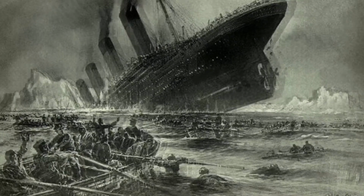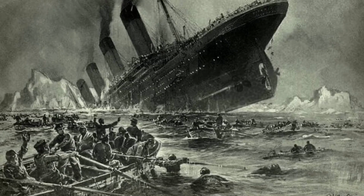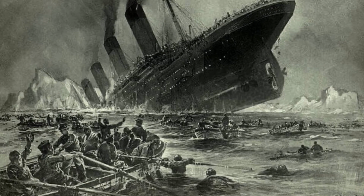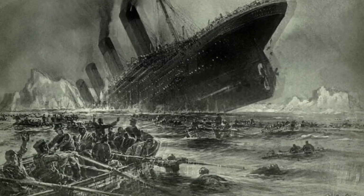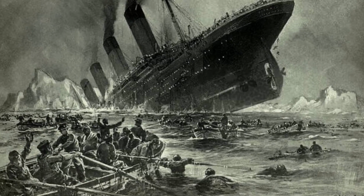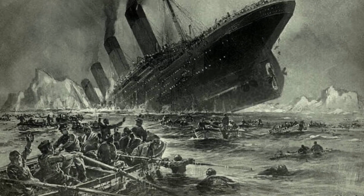So then it's all going down, and then at 2:05, the bow is under. 2 hours and 25 minutes after the collision, the bow's under. I think at 2:05 as well, the last lifeboats launched. So like every lifeboat was like half filled.